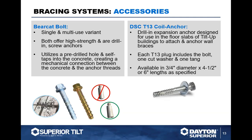We also have our T13 coil anchor. This is one of the older bolts before the Bearcat bolt. And that's a drill-in expansion anchor designed for use in floor slabs and wall braces. Each T13 plug includes the bolt, one cut washer, and one tang. And these are available in 3/4 inch diameter, 4-inch, 4.5 inch, or 6-inch lengths. These were also used for our T75 panic plates if you had an insert that had issues. And we've mostly switched over to using the Bearcat bolts now.